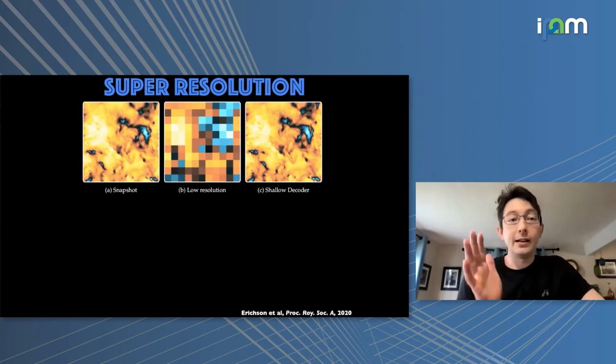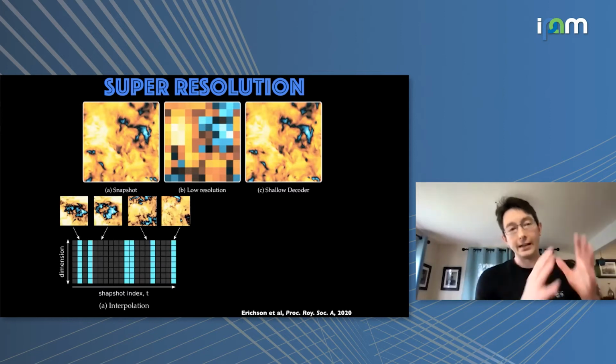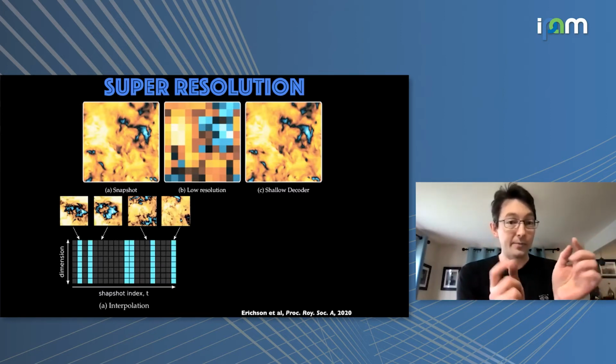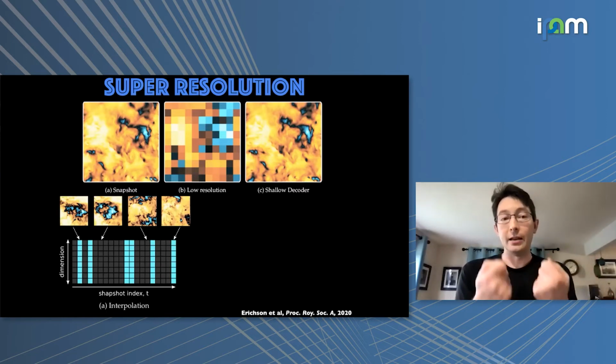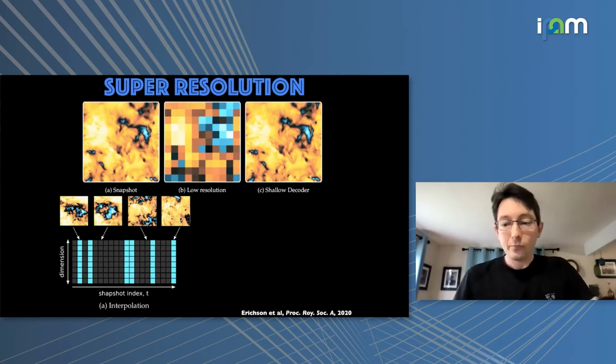When my training data is large enough that I've seen everything that I'll ever see in the future, this works beautifully. And so if I take my time series of data and I train on all of the dark gray columns and I test on all of the light blue columns, I get nearly perfect image reconstruction from the super resolution task. But that's because these blue columns are essentially between two gray columns usually.